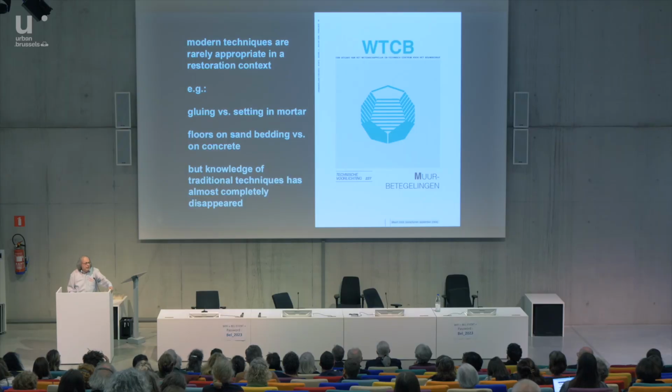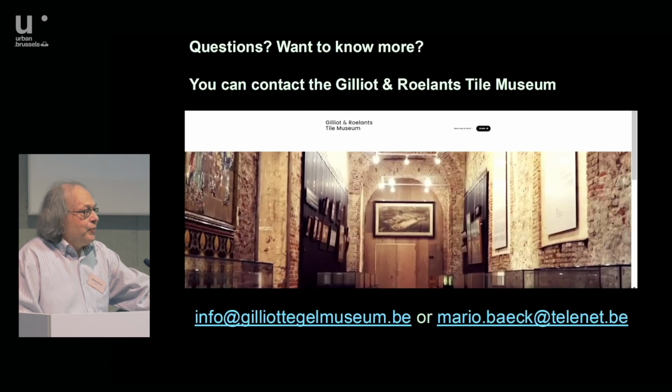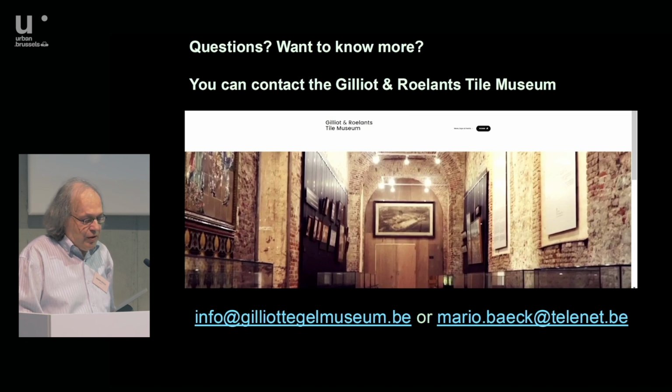It is not an optimistic conclusion, and to add to it, modern techniques are rarely appropriate in a restoration context. Most tile setters glue their tiles and are no longer aware of setting them in mortar. Floors on sand bedding: the experience of using that technique has been lost, and that's a huge problem too. Useful professional literature is also far too little known, and what to do? You can always contact a few specialists in the world. They are there, and if you want contact in Belgium, you can always contact my museum or myself.